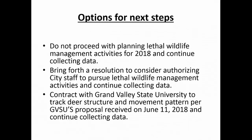So in summary, options just for next steps. I know we're getting into the fall, and if we're going to take some action, or if the city council would like to, we need time to plan. So there are 3 options. If you want to add other options, feel free to communicate that with us.